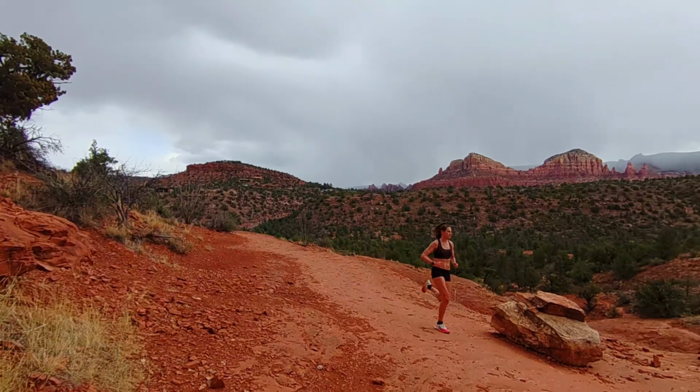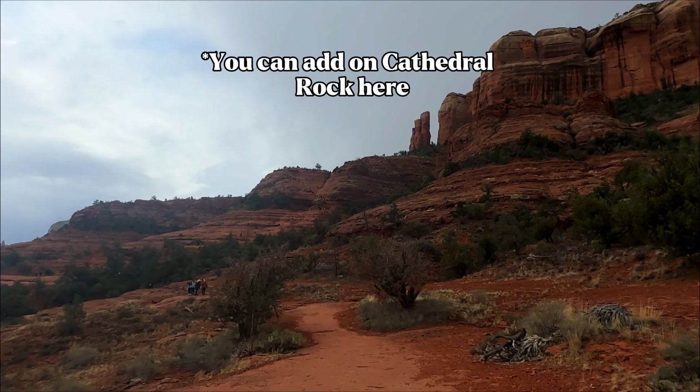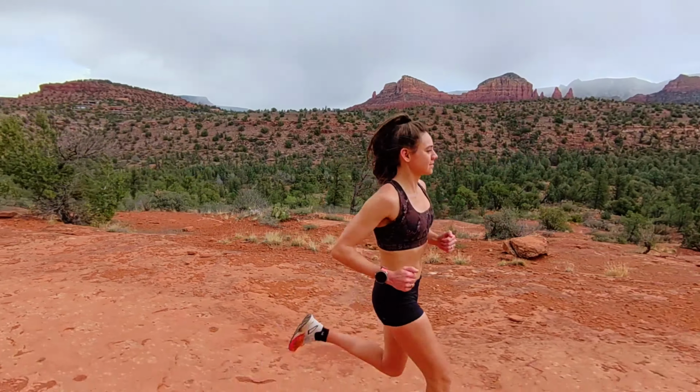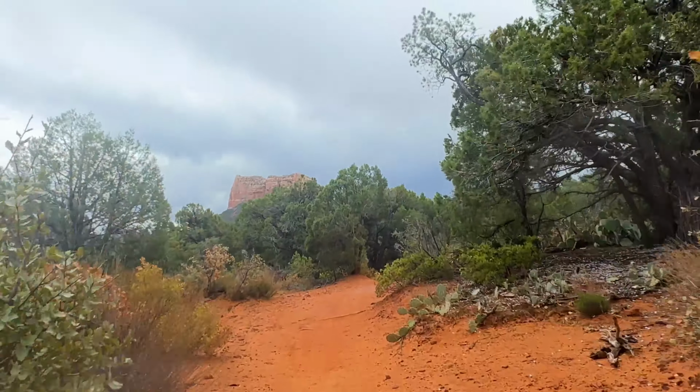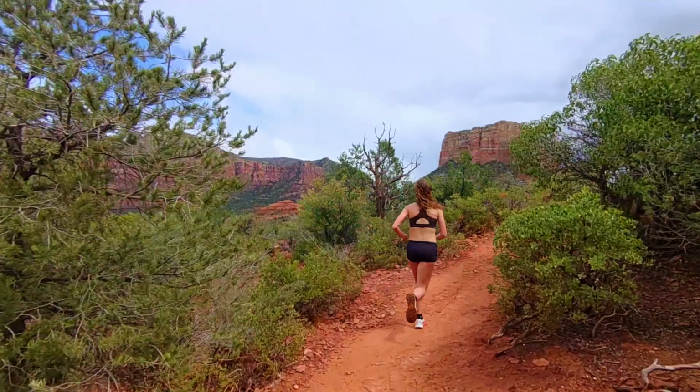You'll then ascend up to more slick rock, and you'll have the option to turn off to Cathedral Rock, which will only add on about half a mile, but it's also insanely crowded. So since there were 1,000 people there, I passed it up this time. Eventually, you'll take a right onto Slim Shady Trail and ride the rolling hills back to the start.